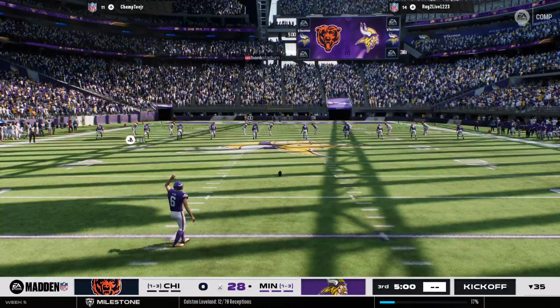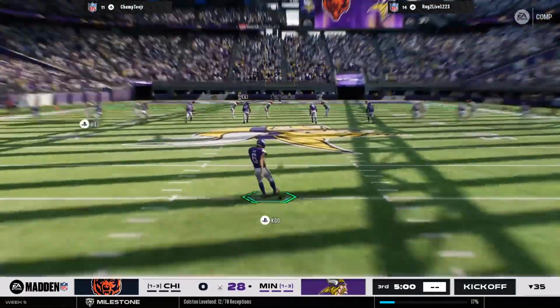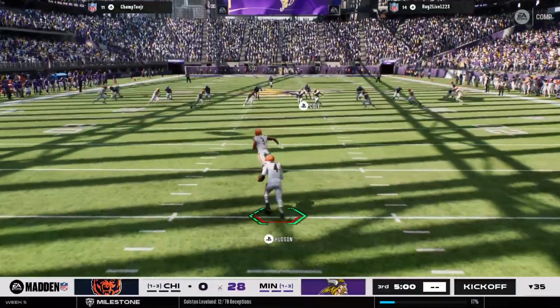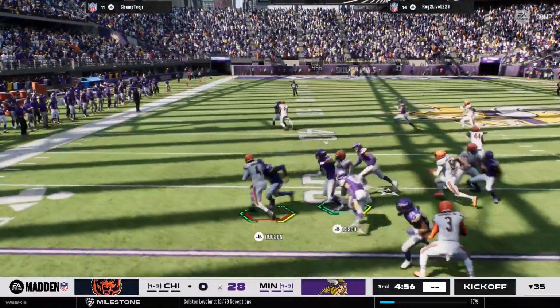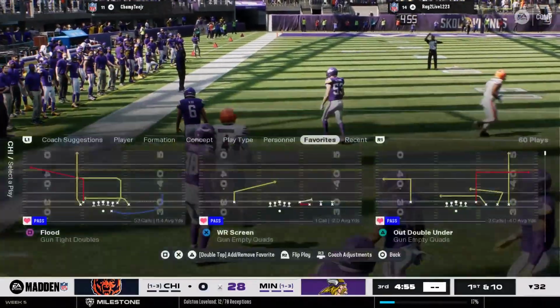Set to kick off. Koo all lined up and ready to boot this one away. His return starts at the 5. And the tackle's made as he gets it out to the 32.